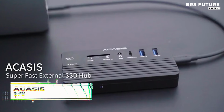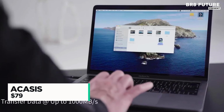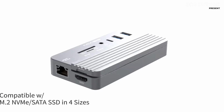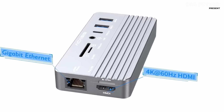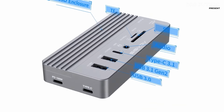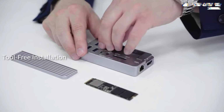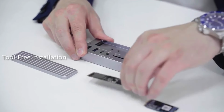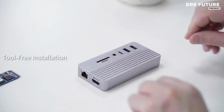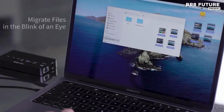Acasis has crafted a versatile portable SSD hub designed to expand your storage and connectivity options. Equipped with a sleek, compact design, this device offers seamless integration for users needing an efficient way to manage large files across multiple devices. It supports fast data transfer speeds of up to 1,000 megabits per second, ensuring quick and reliable file handling, whether for phones, laptops, or tablets.